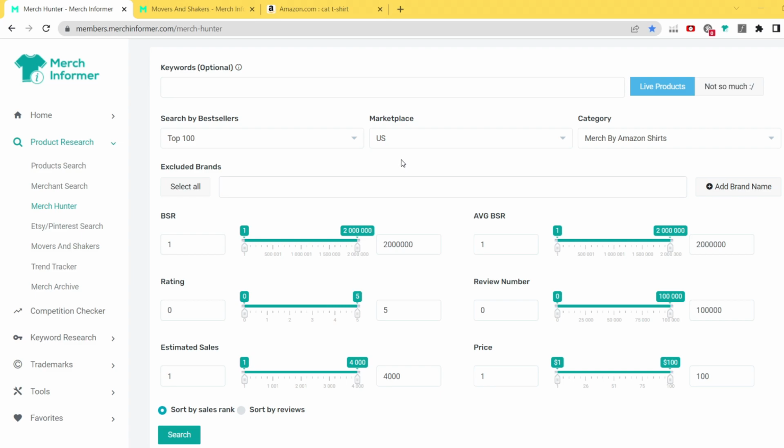Right now, what I want to show you is actually a really cool method I have developed to find super good niches in the BSR range you are going to choose. These are most likely going to be new niches, so not something which is already oversaturated. We're gonna start with the Merch Informer.